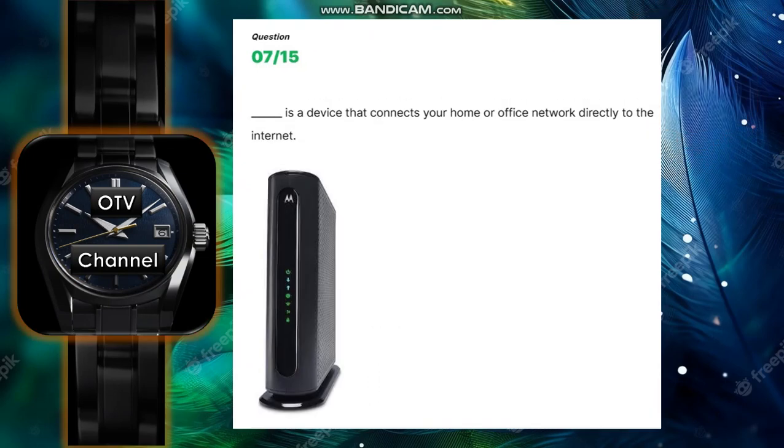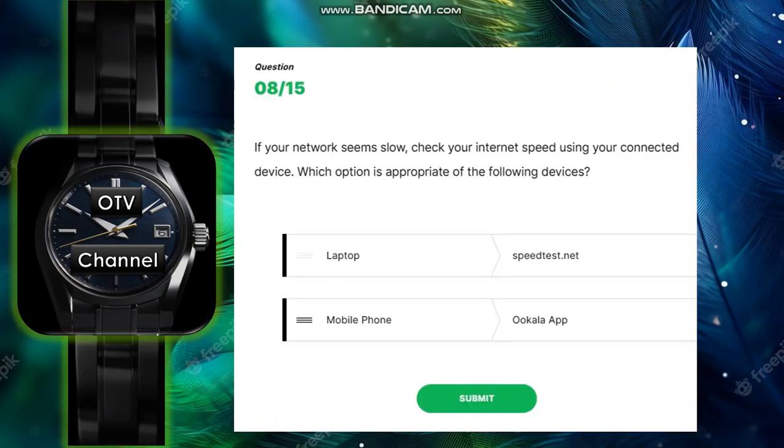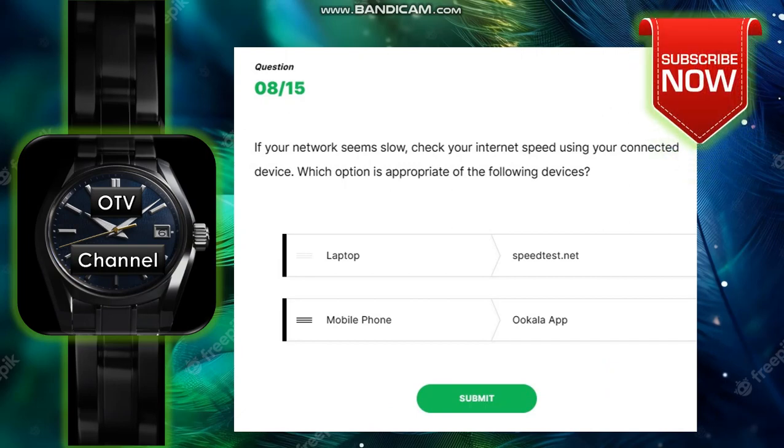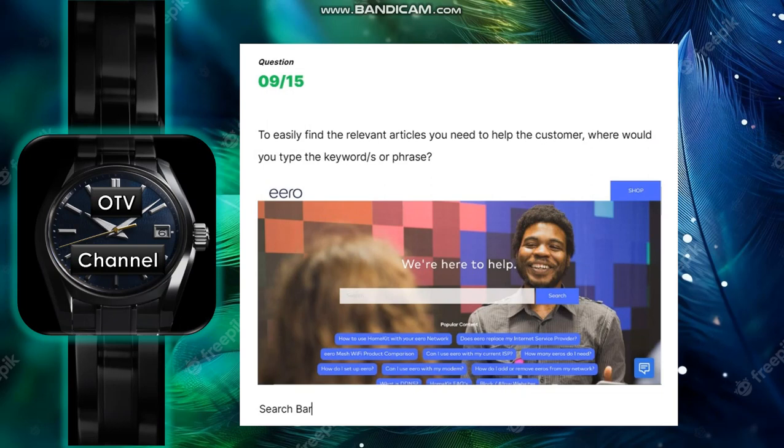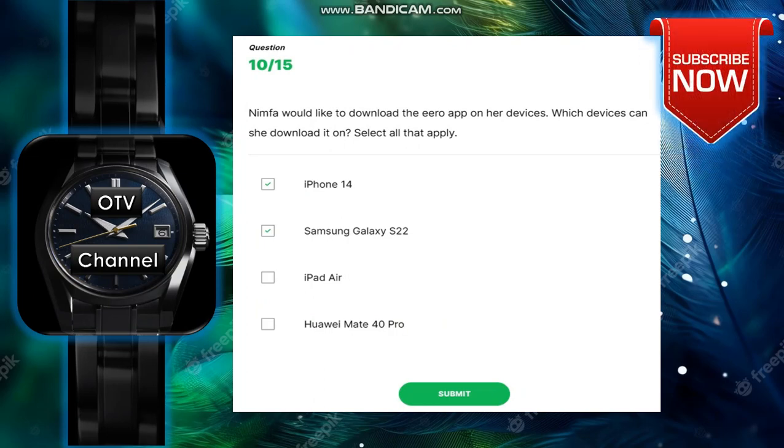Number seven, what is the device that connects your home or office network directly to the internet? So if there is no antenna that you can see, that is what we call a modem. Then eight, if your network seems slow, check your internet speed using your connected device. Which option is appropriate for the following devices? So laptop, speedtest.net, mobile phone, Ookla. Number nine, to easily find the relevant articles you need to help the customers, where would you type the keywords or phrase? So in the search bar. Ten, Nympho would like to download the Eero app. Which devices can she download it on? Select all that apply.